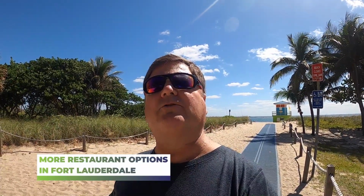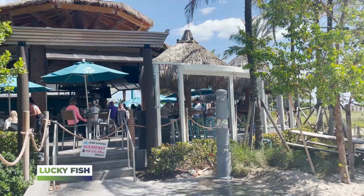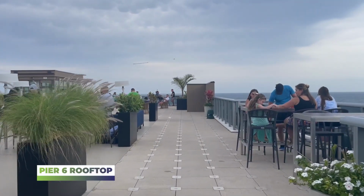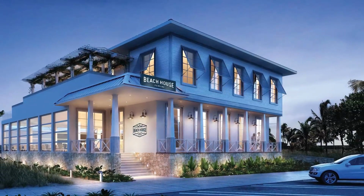Some of the other things about it is that while there's certainly entertainment and restaurants and everything else in both beaches, there seem to be far more restaurants and entertainment opportunities and options down in Fort Lauderdale than there do up here in Pompano Beach. Now, that's not to say that things haven't been done on Pompano Beach. They've redone the pier, which we talked about, and they put a couple of really, really nice places to go hang out. In addition to Lucky Fish and Oceanic, which are two of our favorite places to go to, you have the rooftop bar at the Hilton, which is right across the street from the pier, so you can look down over the pier and see what's going on. You also have old-time favorites like Sea Watch and Beach House, consistently fantastic places to go.